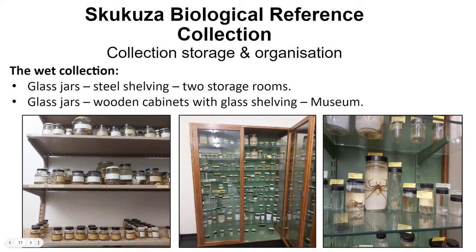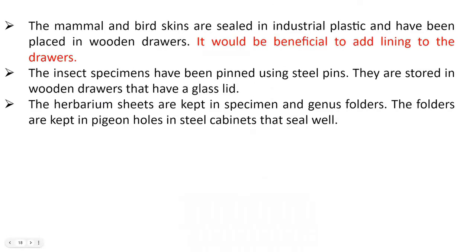Glass jars, wooden cabinets with glass shelving. All right, so there you can see what she was talking about. Next slide. And then they've got mammal and bird skins as well, and they seal them in industrial plastic and put them in wooden drawers. So she says it would be beneficial to add lining to the drawers.